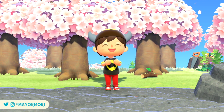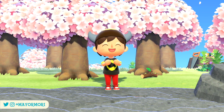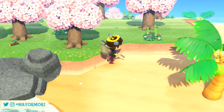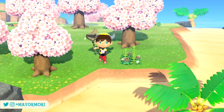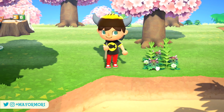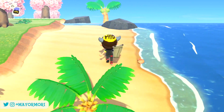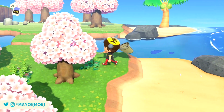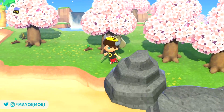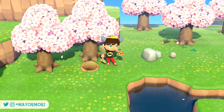It turns out that many of these special islands that you can access using Kapp'n's boat tours are basically locked behind seasonal events, and that's the same for the cherry blossom island Kapp'n can take you to. You can only encounter the cherry blossom island and therefore catch cherry blossom petals and find cherry blossom DIYs if you have already played between April 1st and April 10th. So anyone who started their island since April 11th last year will be able to unlock the cherry blossom island this year and travel to it in the future, which is pretty exciting for newer players. Anyone who played through the cherry blossom season last year can already encounter the island.